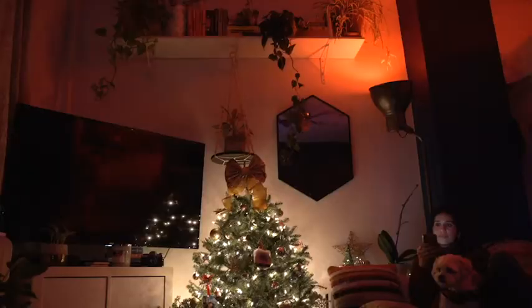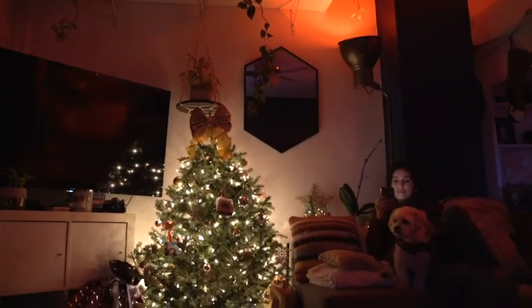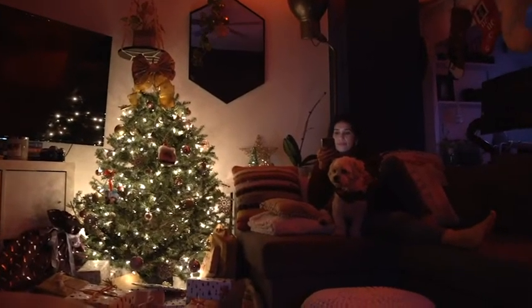So lately, what we've been doing is we put on a movie, flick on the Christmas tree lights, and we'll change the color of the bulbs to red, dim them down to like 50%, and it's so easy. We're taking full advantage of the lights and being able to control them, not only in the house, but through the app if you are out and about.